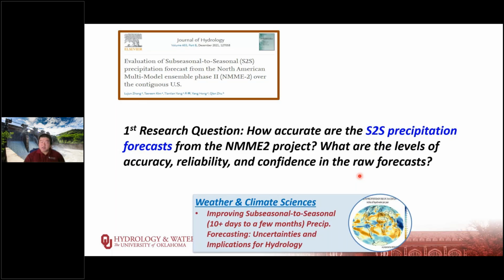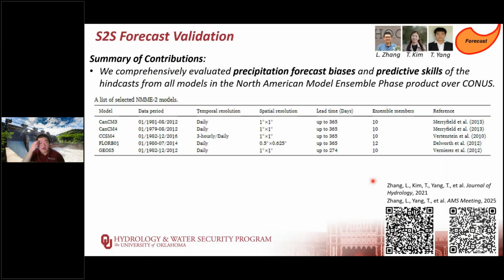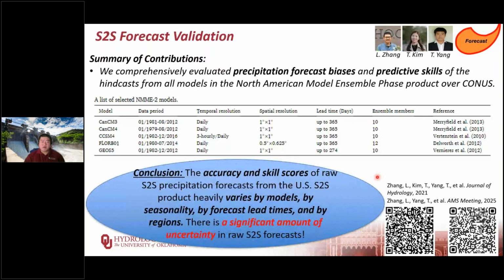Lujun started his PhD with me by evaluating the North American products. There are 4 different models contributing to the NMME-2 project. The conclusion from this paper, which you can download to see the full text, is that the accuracy and skill score of the raw forecast from the US products vary heavily by model, by seasonality, by forecast lead time, and by region. There is a significant amount of uncertainty and error in the raw S2S forecast, especially for precipitation.